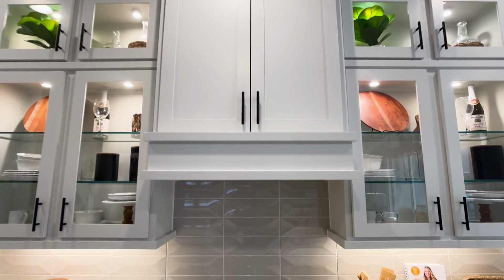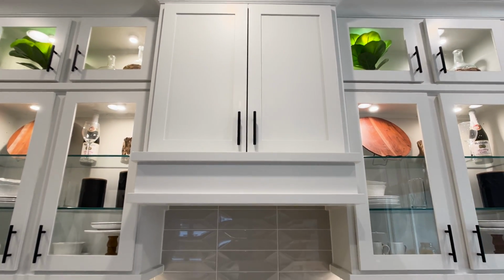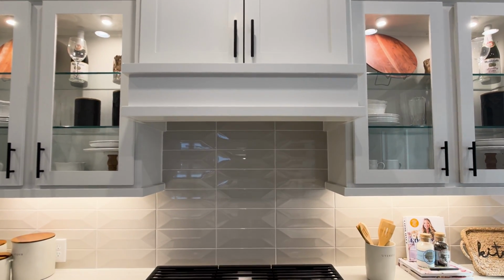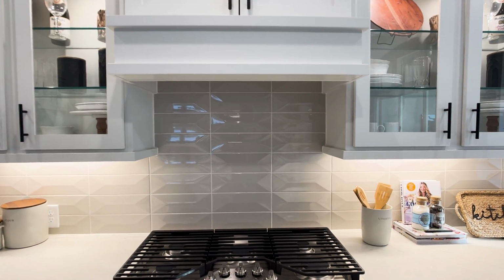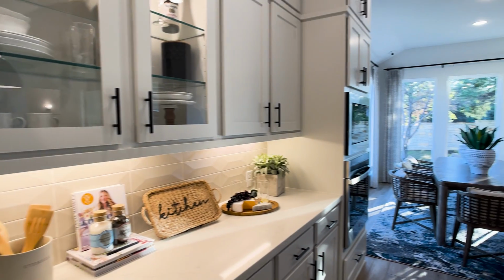Now, that consistency allows for 2 things. Number 1, the glass inserts on these cabinets become more of the focal point and really draws your attention when you curl around the corner into this main living area and look into the kitchen.